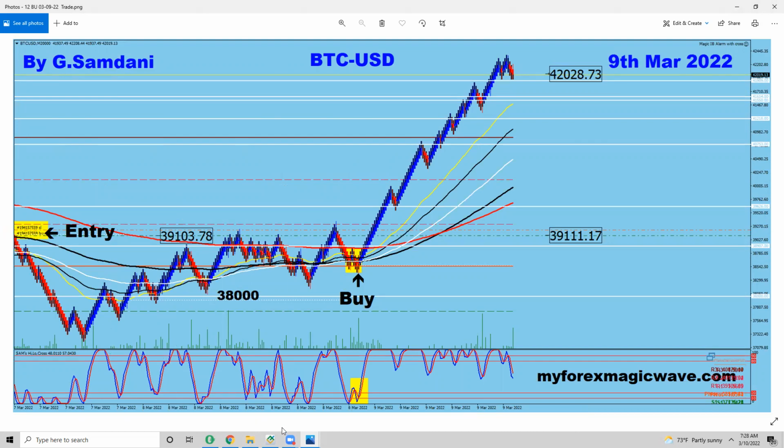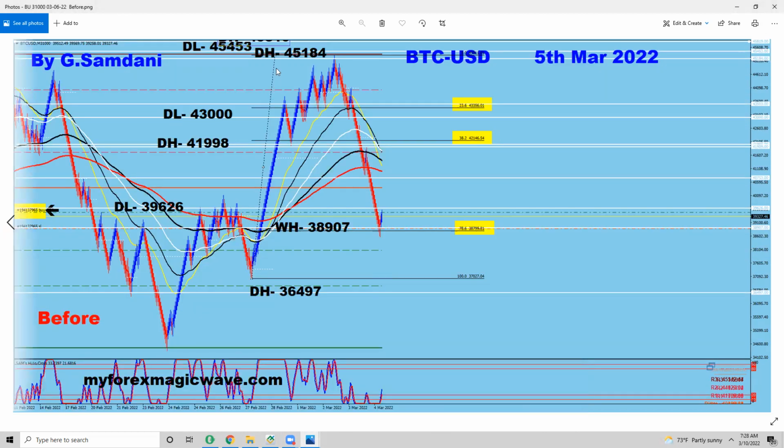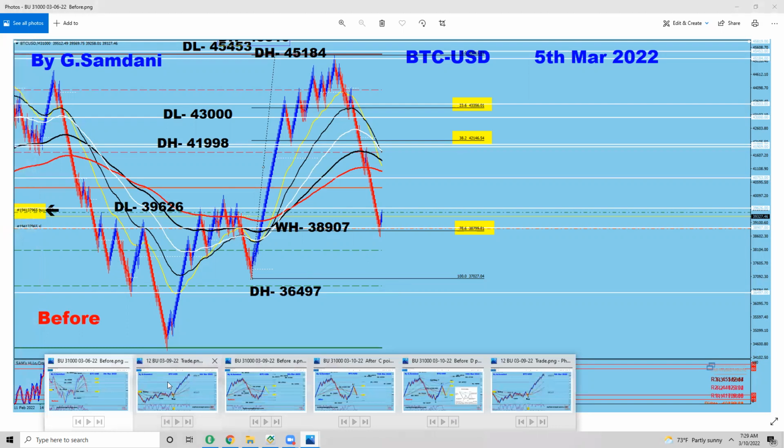Now, the question is what it is trying to do. What the heck is that? Here, see, it made equal resistance, equal highs. Then it came down here and made equal low, and then started to go up. So I said, let's watch this, from here to here, and see where the heck it is going. I made my entry here somewhere, and I got the trade.